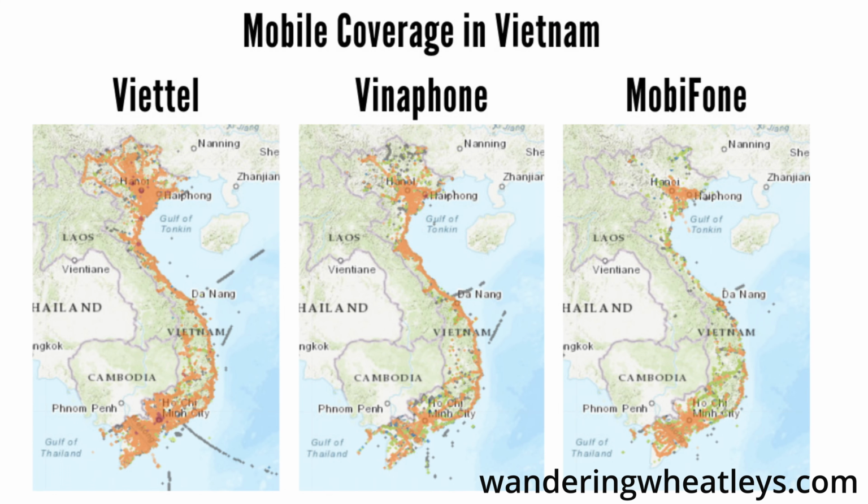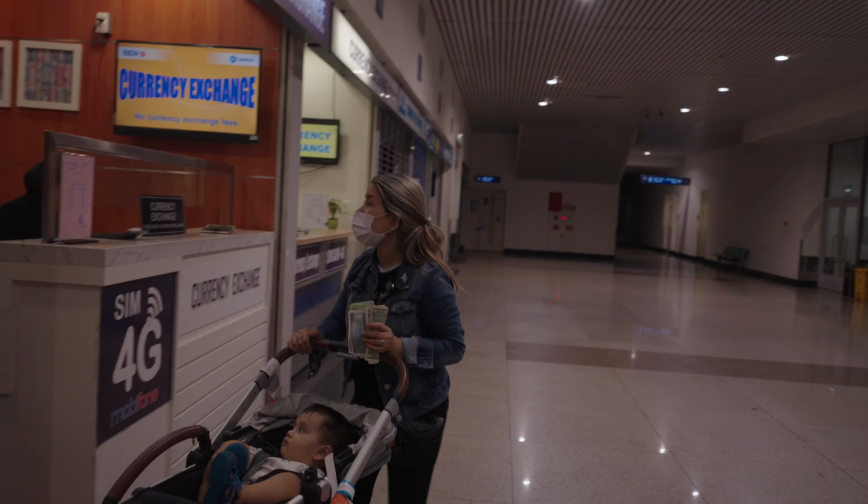Viettel is generally thought to have the better coverage, so that may save you some headaches. That being said, it will cost you a little bit more because usually Mobilephone and Vinaphone seem to have a little bit better deals and promotions. Now, when you get off the plane and get through immigrations, there will be tons of options available to you right there at the airport.